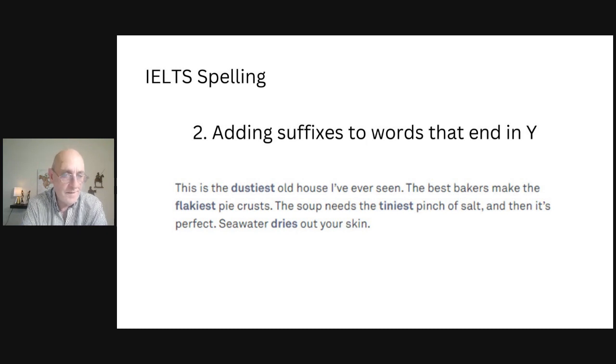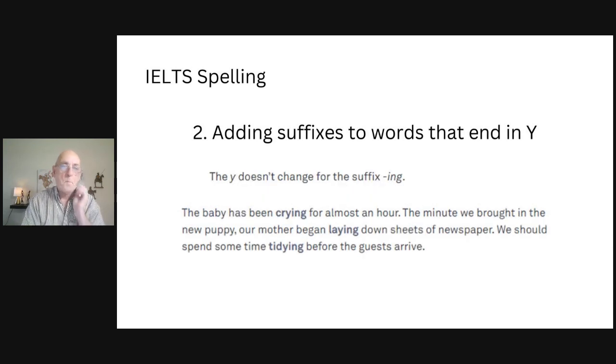And seawater dries out your skin. So just another little tip. First of all, be aware of that rule, I before E, except after C. And then be aware of spelling when it comes to adding suffixes to words that end in Y. Now, one thing about adding a suffix to a word that ends in Y, we usually don't change it if we're adding the ending ing.